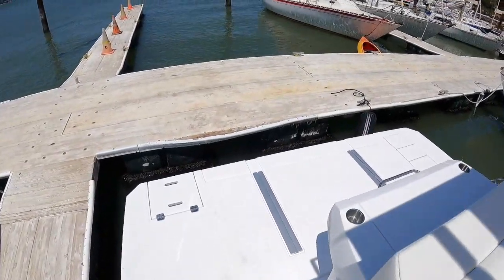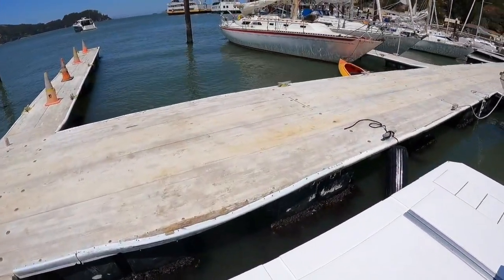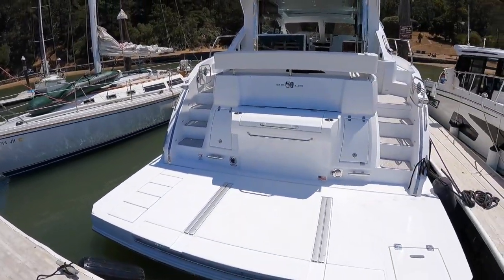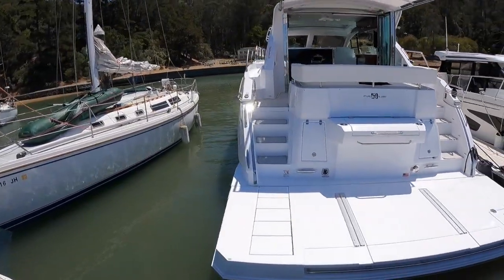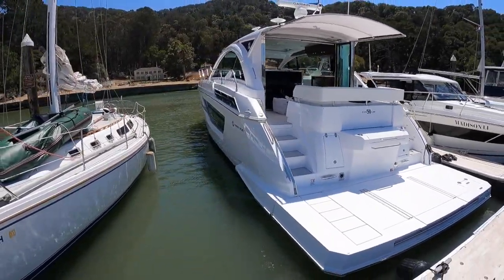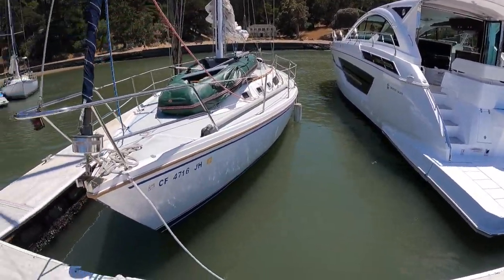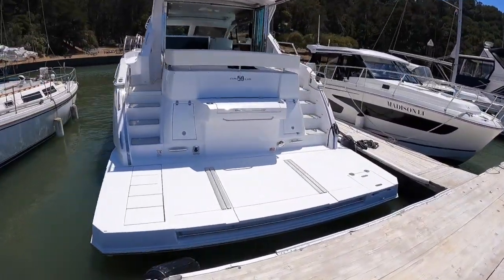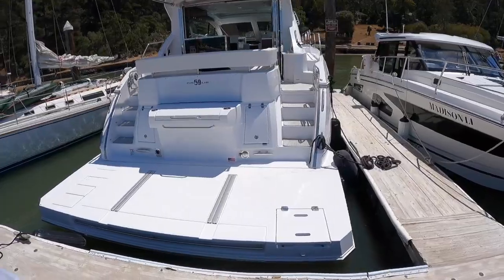So we've arrived here at Angel Island, and we're in a 50-foot Cantius, and I've heard a few people talk about not wanting boats at 50 feet for the San Francisco Bay because you can't get into Angel Island. So we're actually tied up on a 30-foot dock here. I'm just going to show you how that looks.